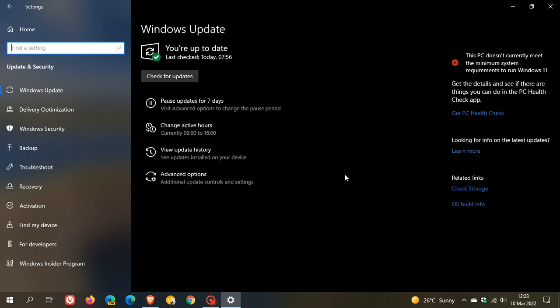Now, the longest update to install to date on my Windows 10 device was the Windows 10 21H2 feature update, which took somewhere in the region of 5.5 hours. Now, that's more the exception than the norm, and generally the monthly updates that I install on my Windows 10 device take anywhere between 20 to 30 minutes, and on my Windows 11 device they take half the amount of time generally.